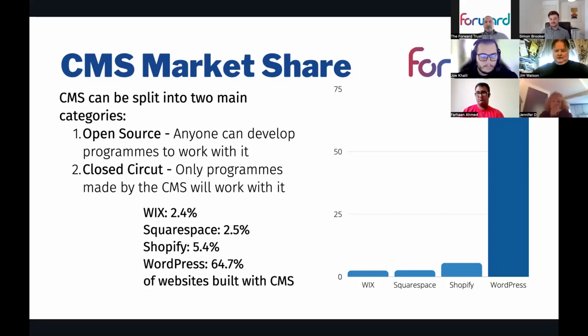Brilliant. So WordPress is what we would categorize as open source, which means that there are a huge number of web host providers out there that can help you build your website and host your website with WordPress. What that means is it's a competitive market, so you can get web hosting for really cheap and quite expensive. That is one of the reasons why it's so popular. We'll talk about the pros and cons later.